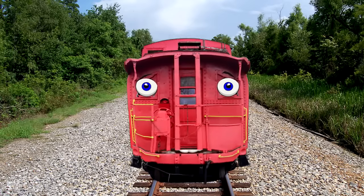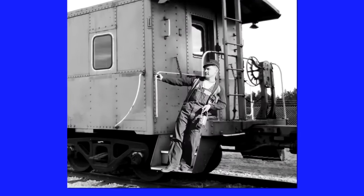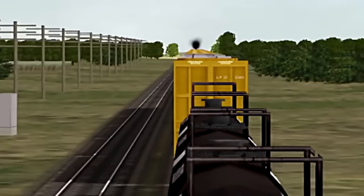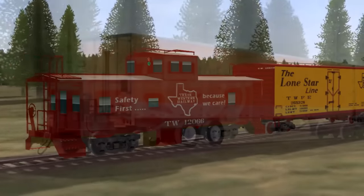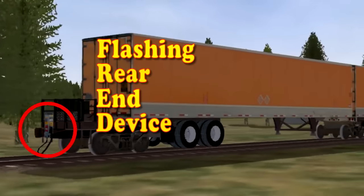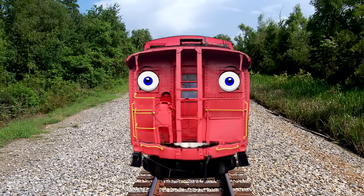Around 1980, technology spelled the end for the caboose. Brakemen and flagmen were no longer needed on trains, thanks to electronics and computers. As trains became longer with more cars, the conductor couldn't see all the way to the engine anymore. Instead of the caboose at the end of a train, a blinking red light is now seen. They call it FRED, flashing rear-end device, but it sure doesn't look like any FRED I've known.